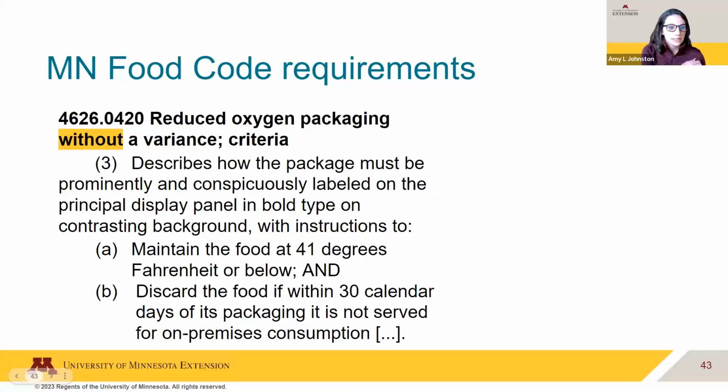The next part of the rule details how the ROP food must be labeled and instructions for storage. So the ROP foods have additional labeling requirements compared to other foods that you're preparing in your food service operation. The actual physical label must be easy to read. It must include instructions to keep the product cold at 41 degrees Fahrenheit or below. If you're going to store these ROP foods in the freezer, the instructions may also include: store product in freezer until ready to use, thaw under refrigeration only.